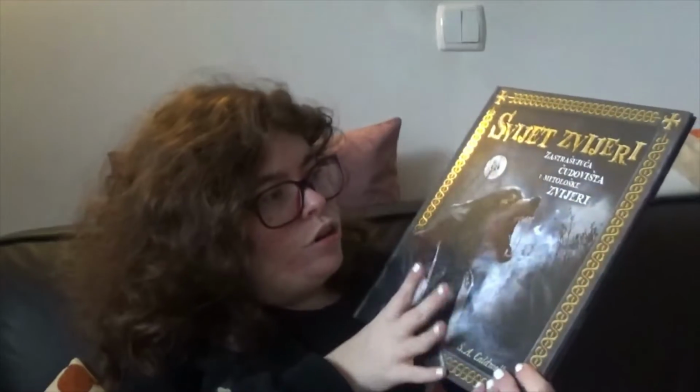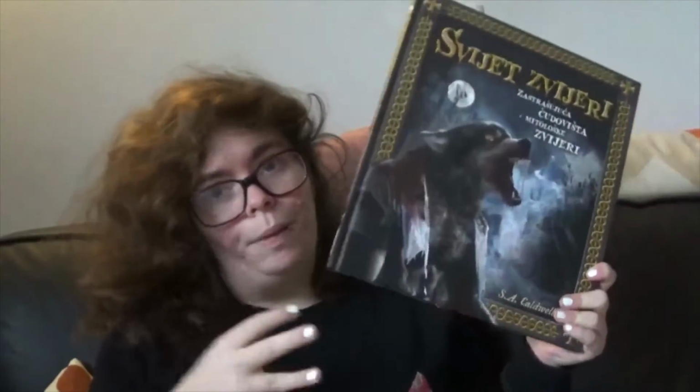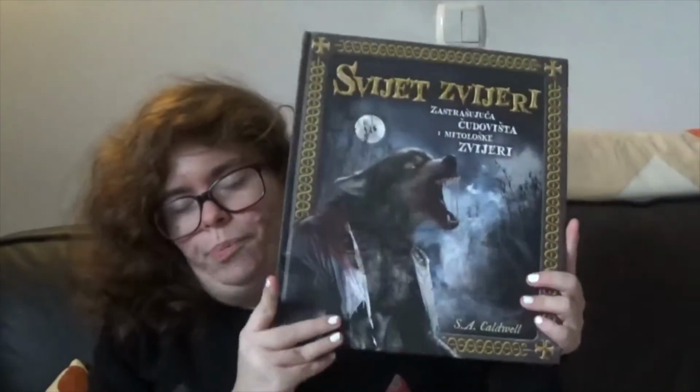Sorry, the next book that I read was Beast World, which is about all kinds of creatures. So we have werewolves, vampires, the Loch Ness monster, and stuff like that. This is non-fiction, and I gave it 4 out of 5 stars, or 3 out of 5, I don't remember. It's not the best book, but it is a really good introduction to the topic, and it has really good illustrations.